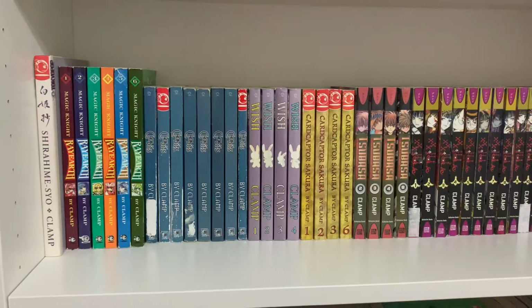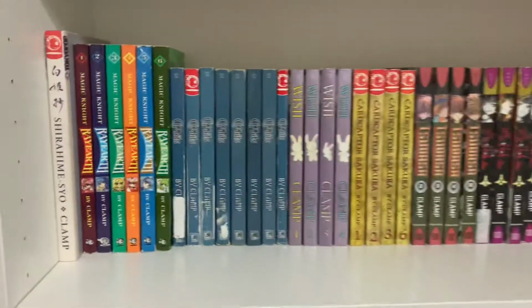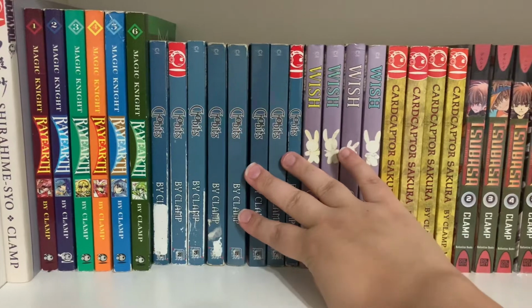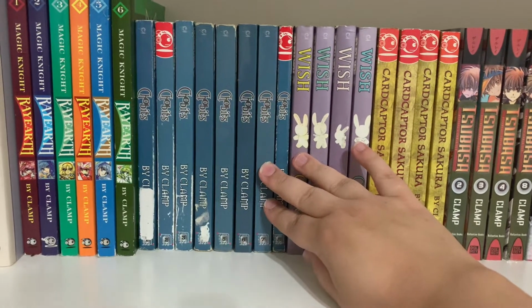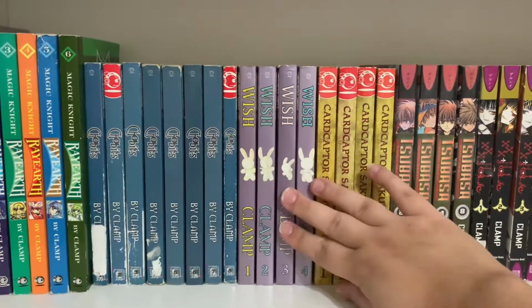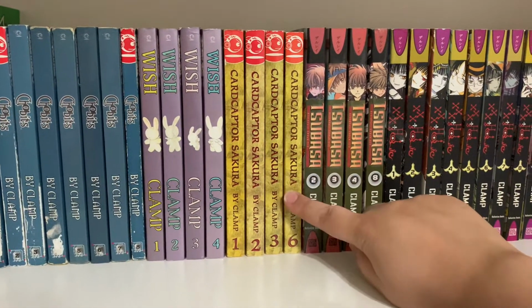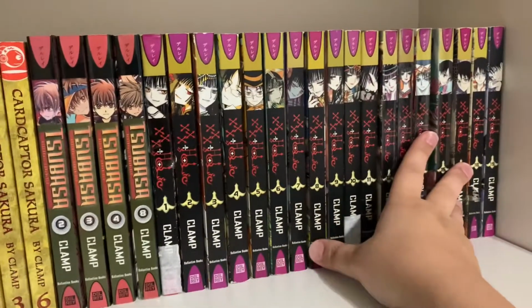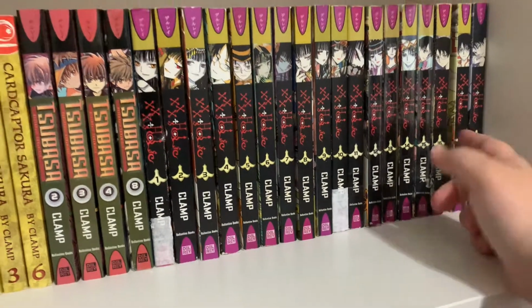So here we go. Very first shelf we're going to start off. This is very obviously a Clamp shelf. So I've got Shirahime, Magic Knight Rayearth, a really sad looking Chobits set, but it was the entire set at a Half Price Books and I just felt really bad for them. So that's why I grabbed them. Wish, Cardcaptor Sakura, I'm missing 4 and 5, and then I gotta get Master of the Clouds. Found a handful of Tsubasa, still working on that. And I have all of Holic, not in the best shape, but I am missing volume 17.